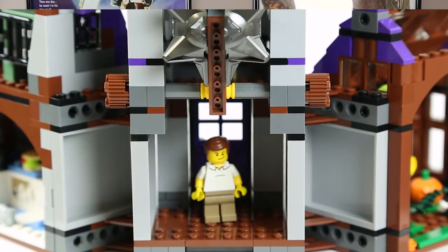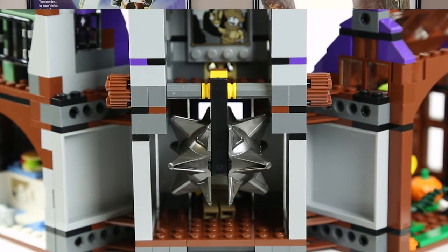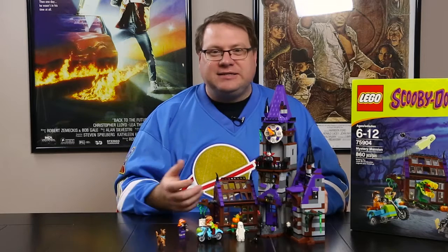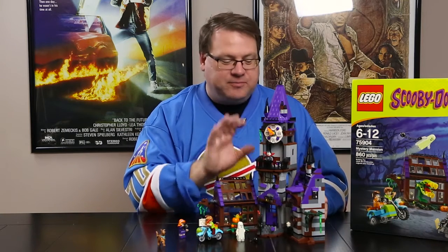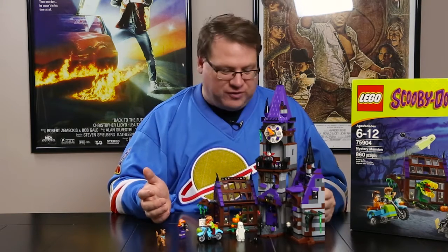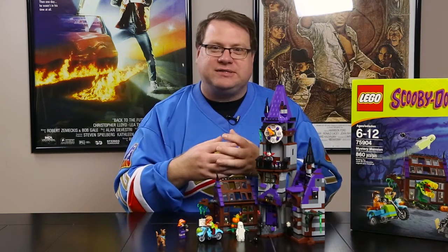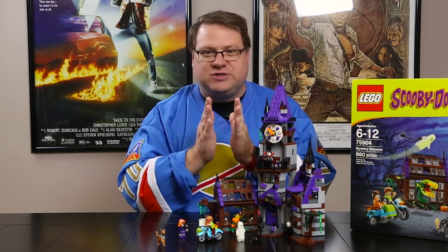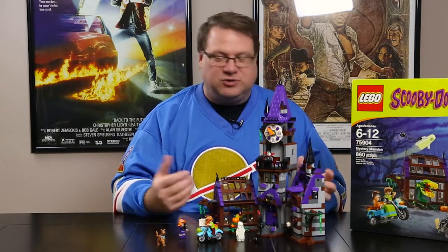As someone enters the Mystery Mansion, they have to watch out so they don't get hit with the giant swinging morning star that comes down from the second floor. Nice little piece, although it is hard to get it to stay in one particular position, as it does have the habit of wanting to swing down all the time. I was also a little disappointed that they couldn't figure out a way to put a hole in the top of this so that you could completely enclose the morning star feature, but that's okay.